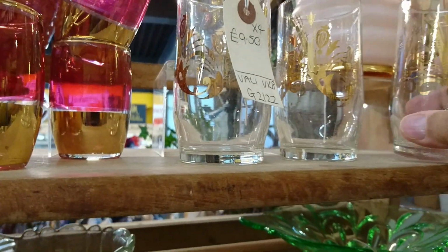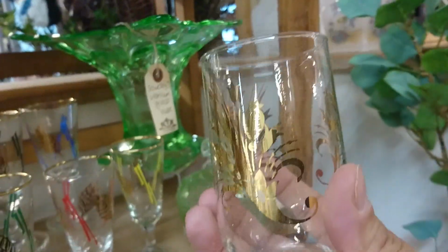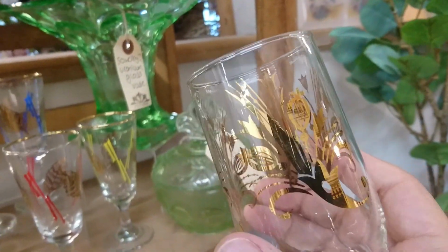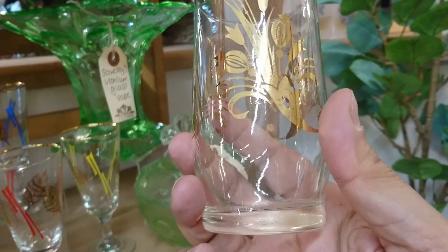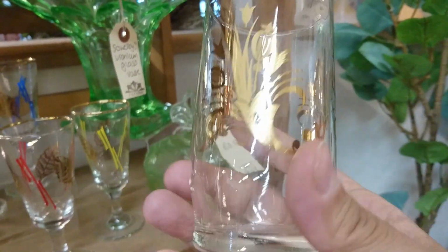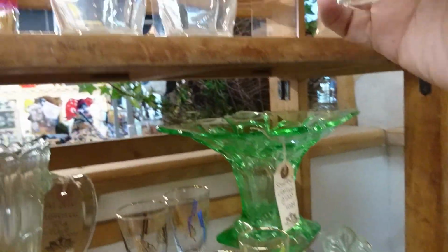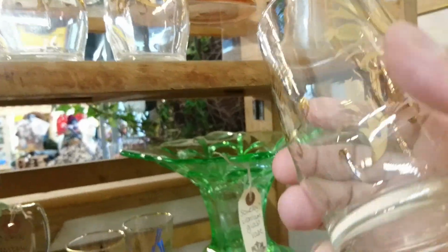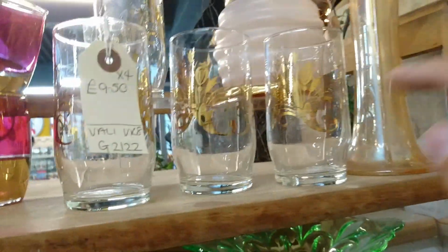But what I think is interesting is these. Okay, I recognize these. These are Ravenhead. I think this shape is called Chunkies. They're Alexander Hardy Williamson pattern. Yeah, that's cool. I've never seen that pattern before, but I'm pretty certain that shape is the Chunkies.